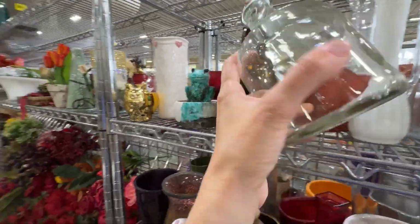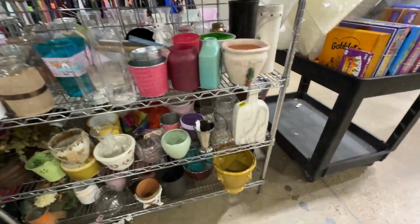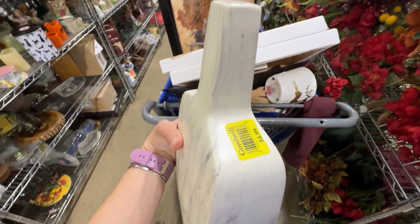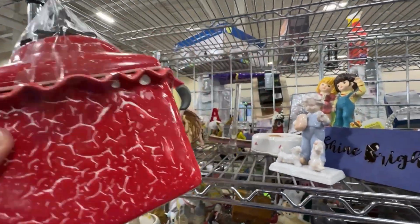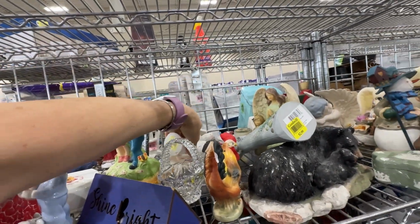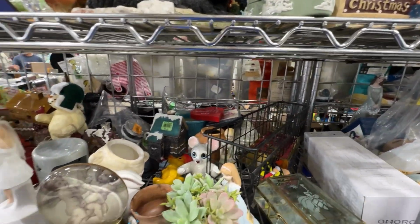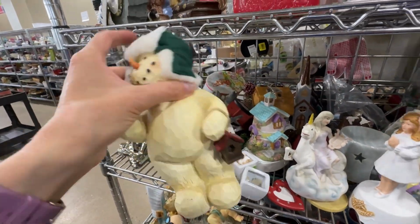For $1, this is a cute little vase that is very modern and perfect. This faux marble vase will be really good for staging. It's just from Hobby Lobby, but it's going to be good on some of my modern pieces, so it's a pick. I don't want to think about snow at all, but this guy is pretty cute for $3.